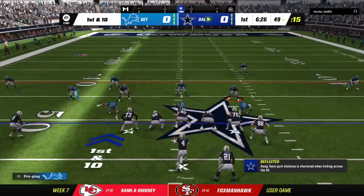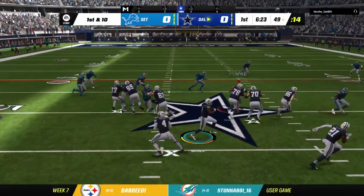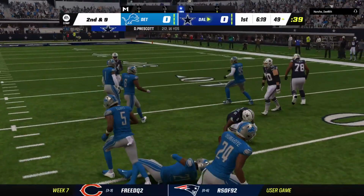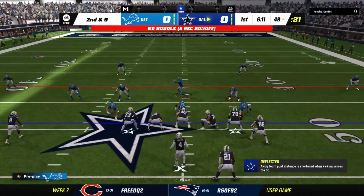4 catches a week ago. There's another one right there. Running the jet sweep as Prescott backs it forward. And good penetration here. He'll get this down only to about the 49-yard line.